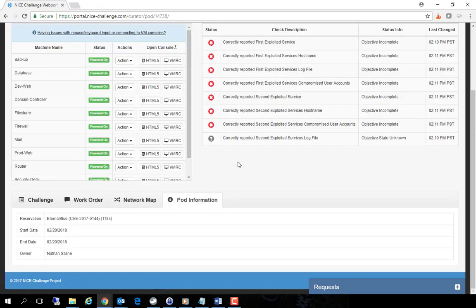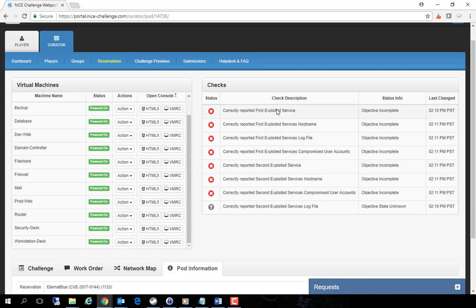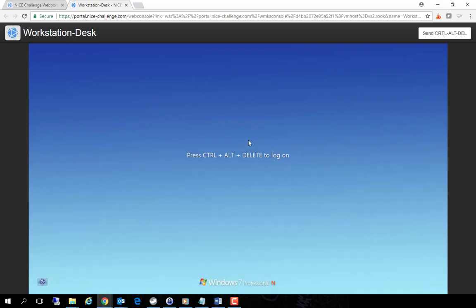Here's pod information. Now this is where you're actually going to go into the various different machines. Okay, and so you can see, here's check description, that kind of thing. So you're going to look through here and see if your objective is complete. Okay, so that's kind of the grading section. So if I wanted to, let's say, get into the workstation here, I'd hit HTML5, and it comes up pretty slick too. This is actually a really neat system.